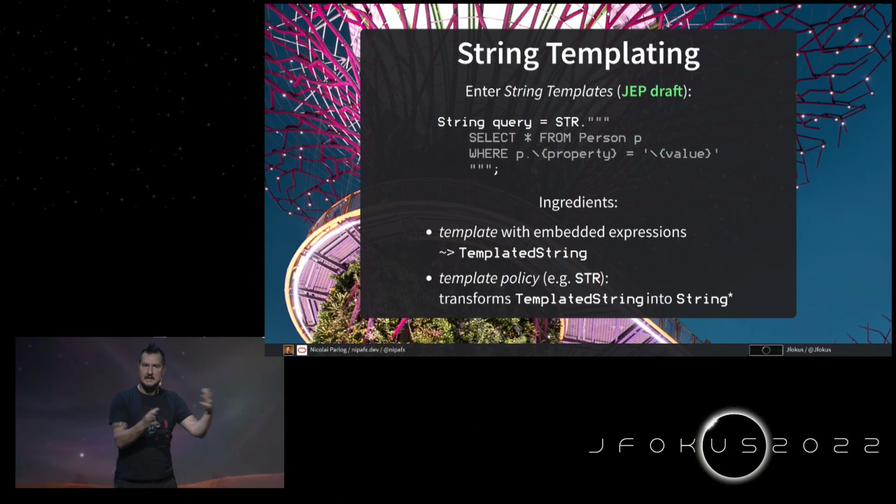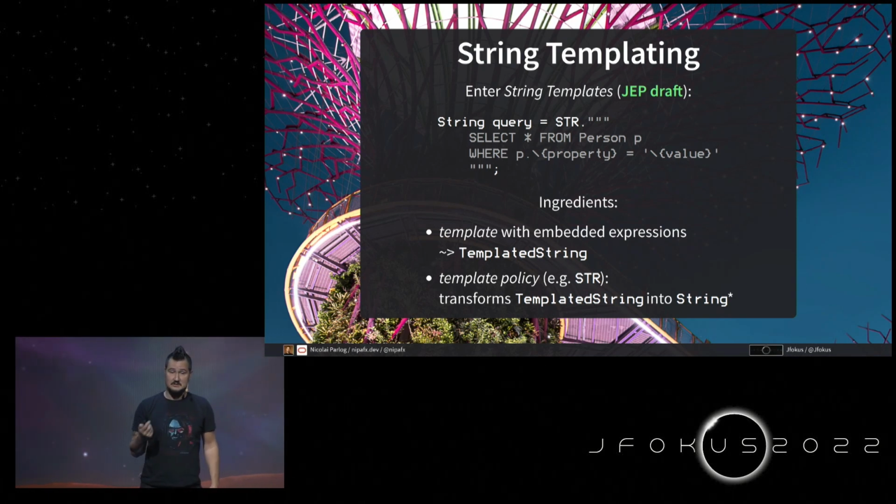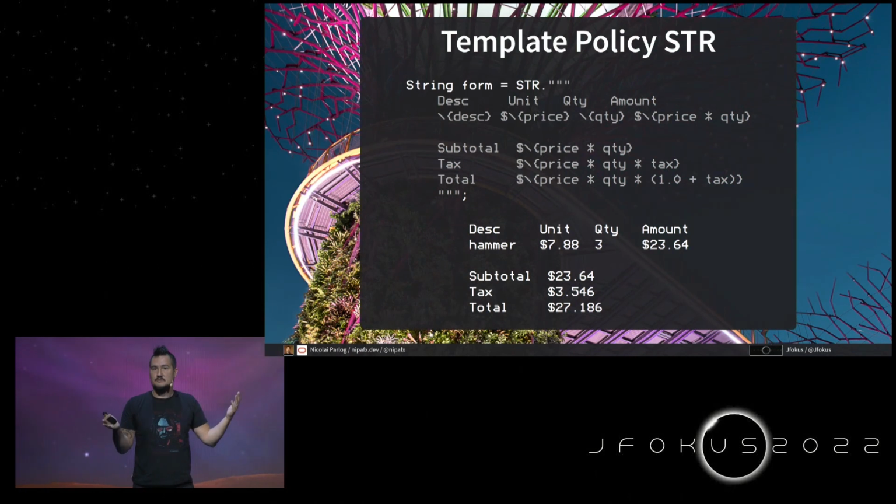But then I have something else. You know, it's Java. We're going to have a little indirection there just to make it more fun. And that's going to be the template policy. And the template policy can do interesting things. So for example, STR can just put stuff together. It's just like string concatenate, basically.